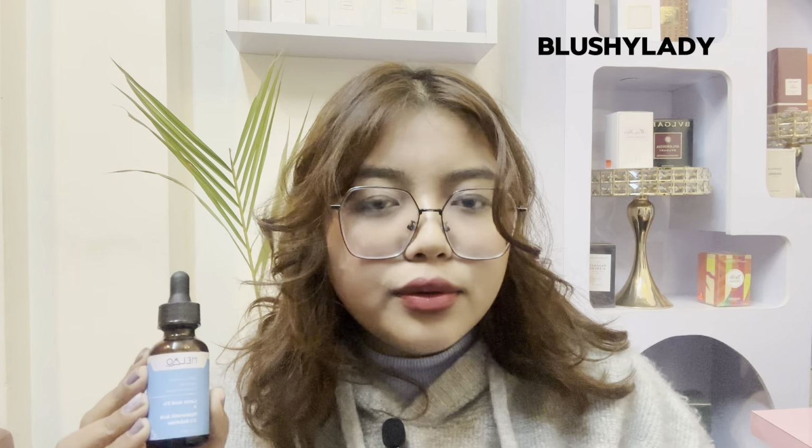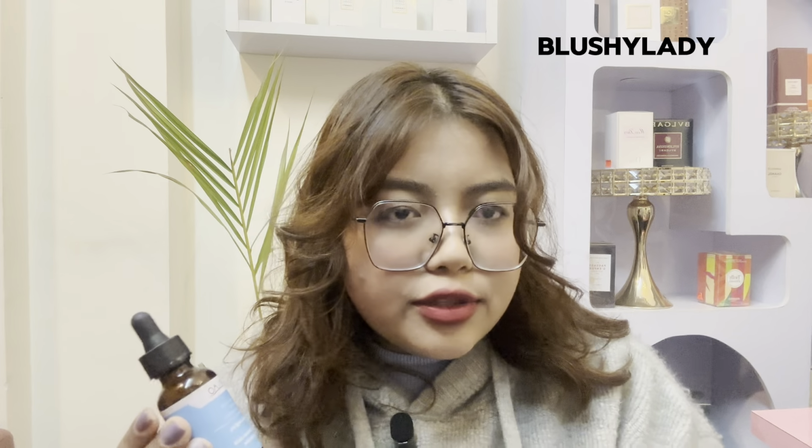And this one has hyaluronic acid, which gives you hydration, so it gives you all of that benefit, plus the lactic acid benefits on top.